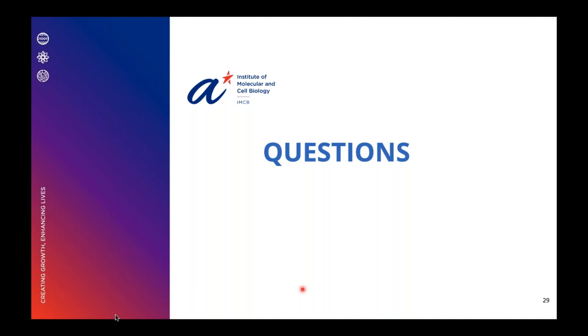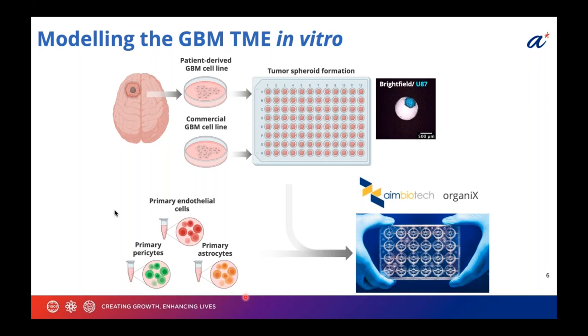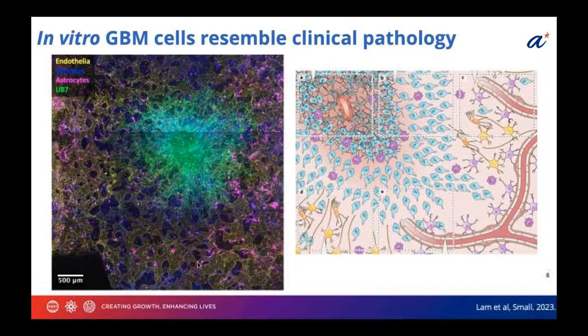So, hang on. Can you guys see that? So we do actually include primary endothelial cells and parasites and astrocytes. Here we've done a quick staining. This is a very zoomed out image, but you can see that in purple here are the astrocytes, in yellow is the endothelial cells, and in blue are the parasites.